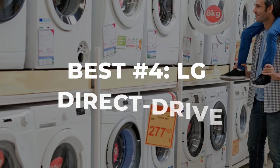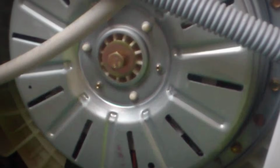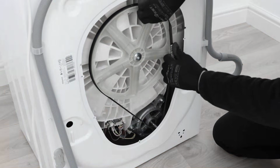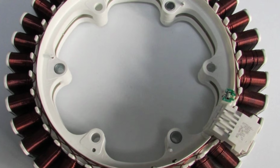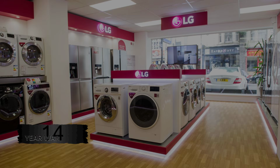Best number 4, LG with a direct drive motor. LG's direct drive motor eliminates the belt between the motor and the drum. That belt is a consumable. It wears, it snaps, and it requires replacement. Direct drive removes that failure point entirely. The motor mounts directly to the drum. LG backs this with a 20-year motor warranty.